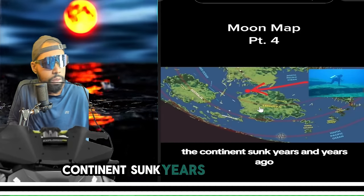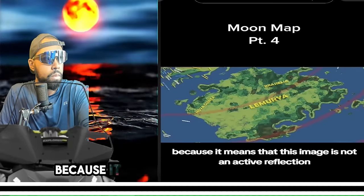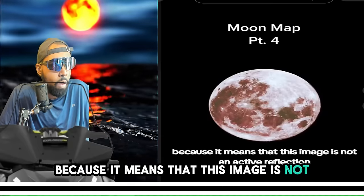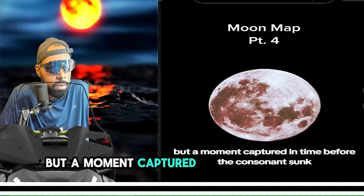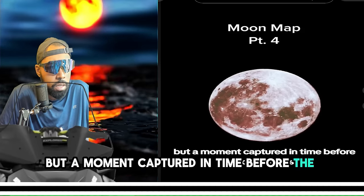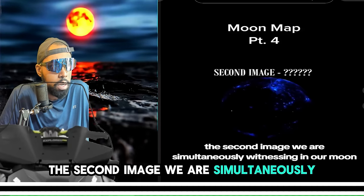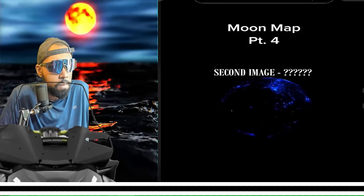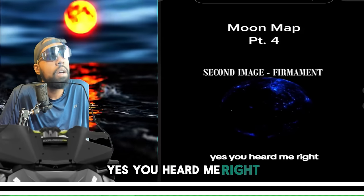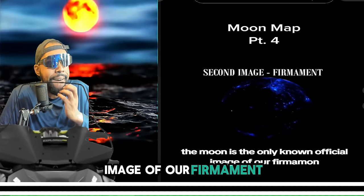Continent sunk years and years ago. And this is very useful because it means that this image is not an active reflection, but a moment captured in time before the continent sunk. The second image we are simultaneously witnessing in our moon is that of the firmament itself. Yes, you heard me right. The moon is the only known official image of our firmament.